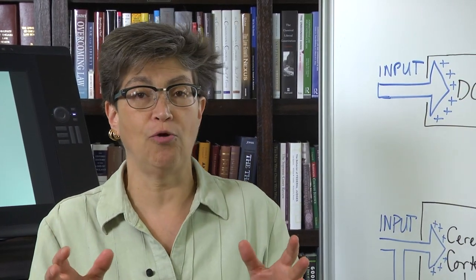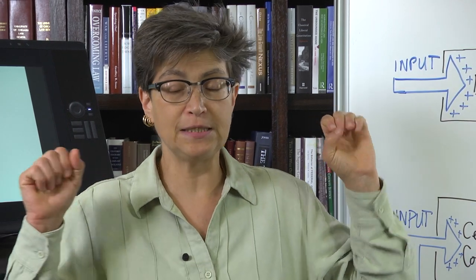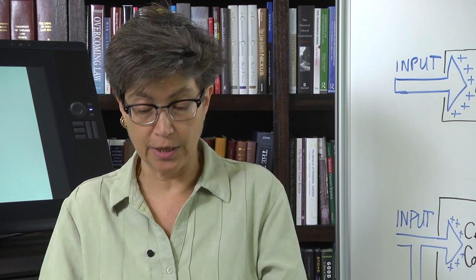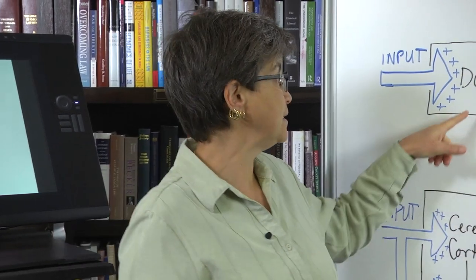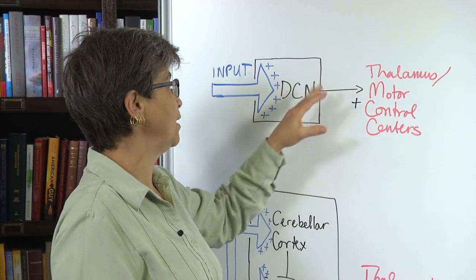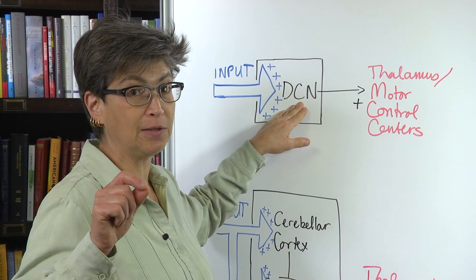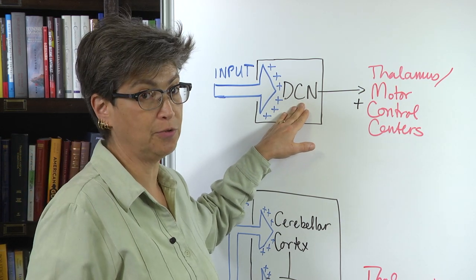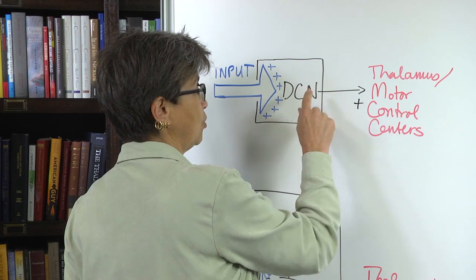The simplest route by which information can flow through the cerebellum is simply that the input comes into the deep cerebellar nuclei, those nuclei down in the depths of the cerebellum. And it is these deep cerebellar nuclei that leave the cerebellum. This is the only type of cell that has an axon that leaves the cerebellum. So if anything's coming out of the cerebellum, it's coming out from the deep cerebellar nuclei. And these deep cerebellar nuclear neurons are excitatory.